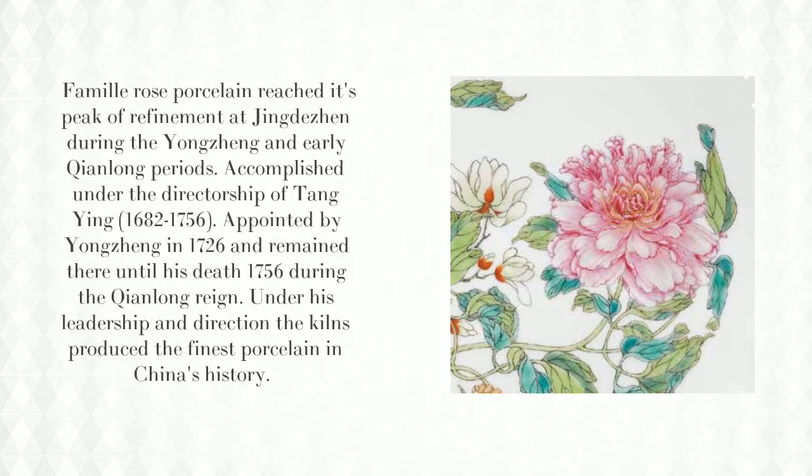Famille Rose reached its peak of refinement during the Yongzheng and early Qianlong periods under the directorship of a man appointed by the Emperor Yongzheng. His name was Tang Ying. He remained there until 1756 when he died. He was sort of the creative director and grand overlord of all things porcelain and all decoration. Curiously, he was also a very important tax collector in the region.